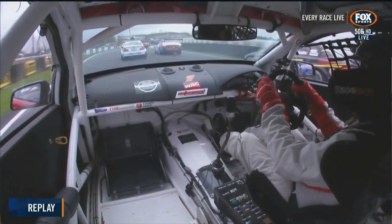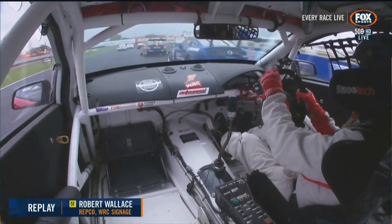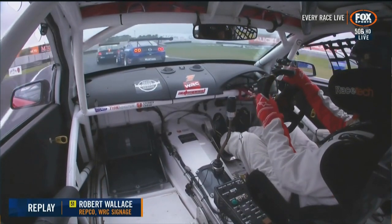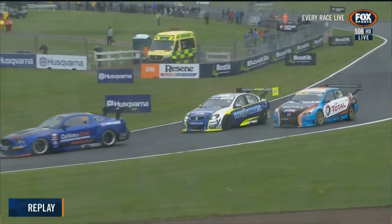So this looks like we're on board here with Rob Wallace, very, very tentative on that throttle. A little bit of throttle, a little bit of brake. Just watching his steering inputs here, you can notice how gentle and slow they are. You have to be like that in these conditions.